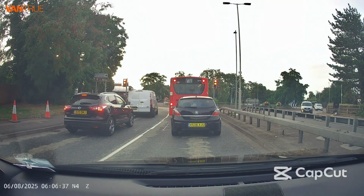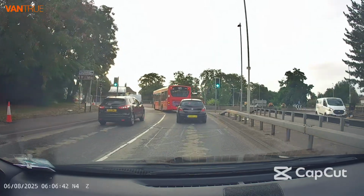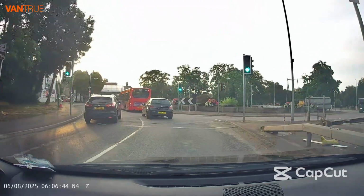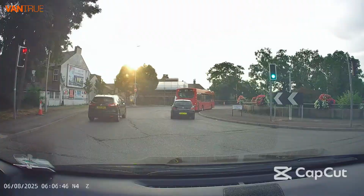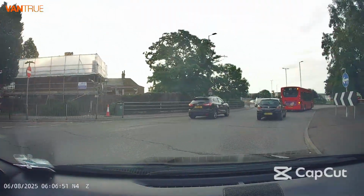Good question. We don't have a road onto the left hand side, we can't go in there. So the first exit is Waltham Abbey, second exit towards Enfield Test Center. Okay, so now closer to the roundabout, about half a meter away from the curb.